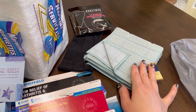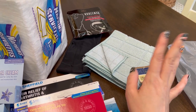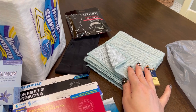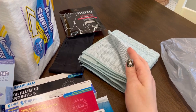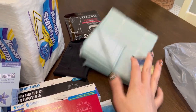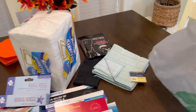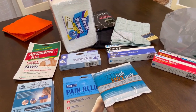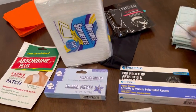I wish they had white, because if those times ever come, I am going to be sanitizing and cleaning these with bleach. So I try to grab the lightest color I can, because they're probably gonna be full of bleach stains. Anyways, so I got that, and y'all, that is everything from my haul. I tried laying it out a little bit better for you guys.